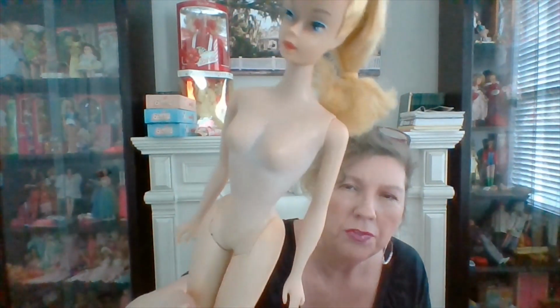So I'm going to use my #4 blonde ponytail. She's got this little braid. I don't know if that's original like that or not. I knew they were wrapped. I don't know if they're supposed to be braided. They have the softest hair, these #4s do. I love how soft their hair is. But I'm going to put her on, let's see, the apple print or Easter parade.